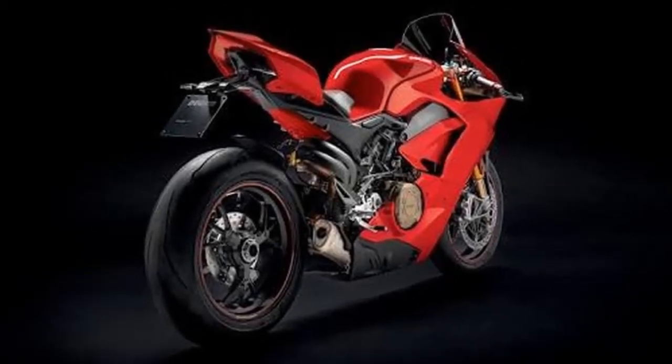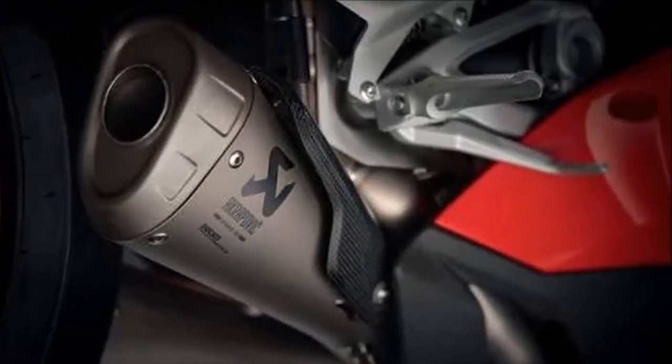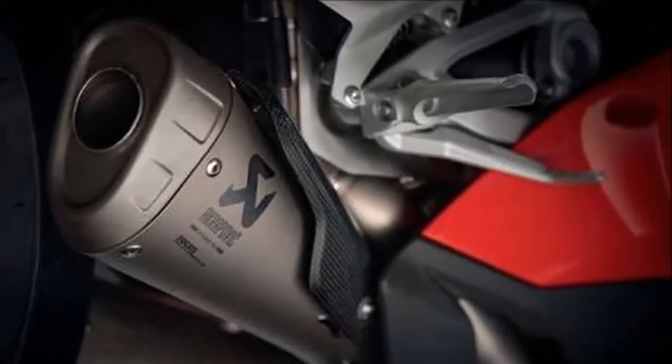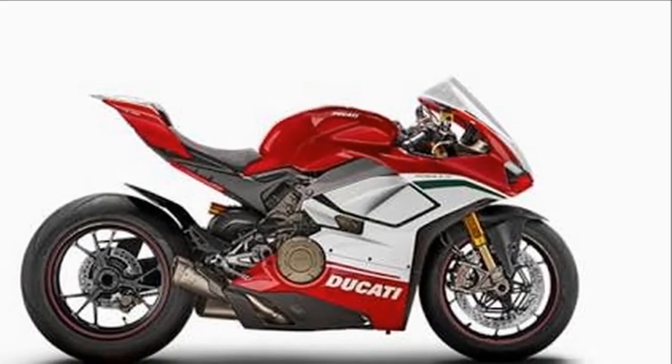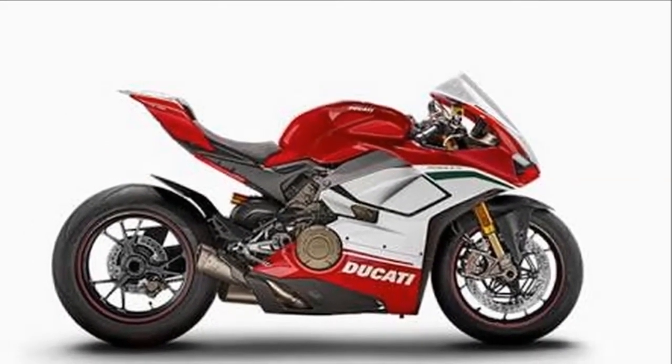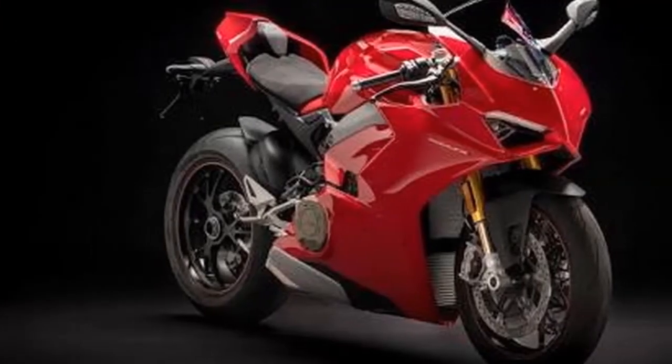10. The new Panigale V4 arrives with a tank similar to those used on the MotoGP prototypes. The 4.23-gallon tank relocates part of the fuel storage below the rider's space, helping to lower center of gravity and improve handling. 11. 3 riding modes are now available.